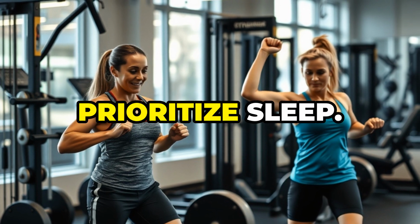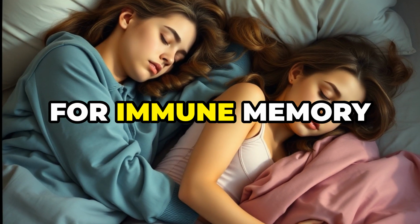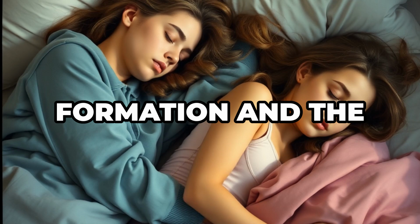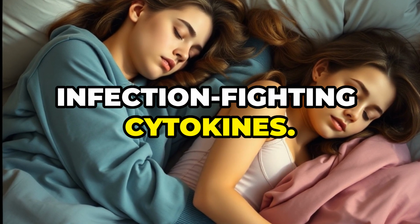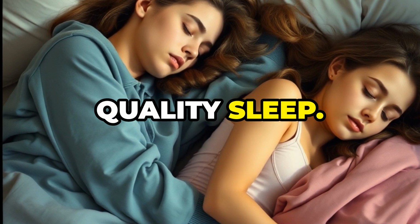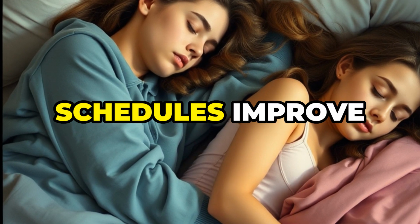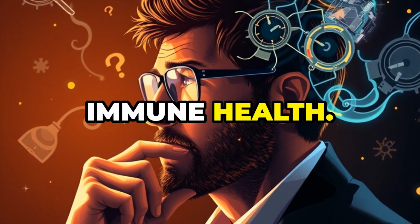Third, prioritize sleep. Sleep is critical for immune memory formation and the production of infection-fighting cytokines. Adults should aim for 7 to 9 hours of quality sleep. Consistent sleep schedules improve circadian rhythm and immune health.